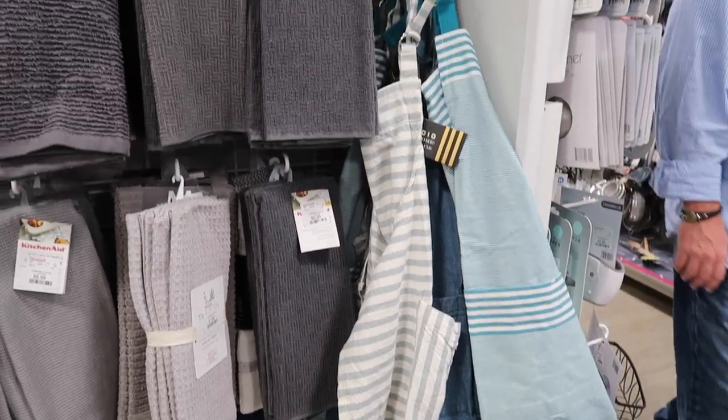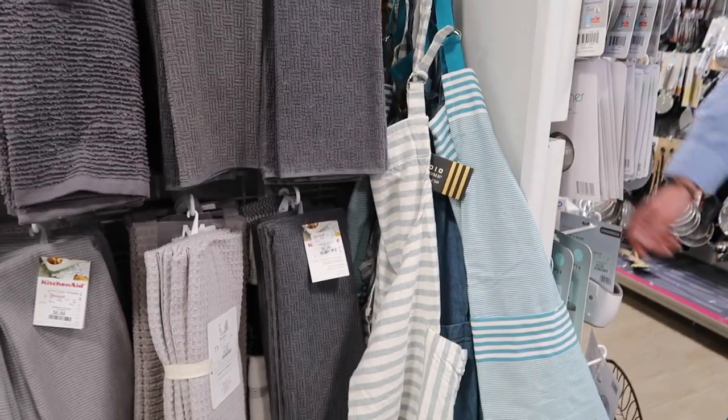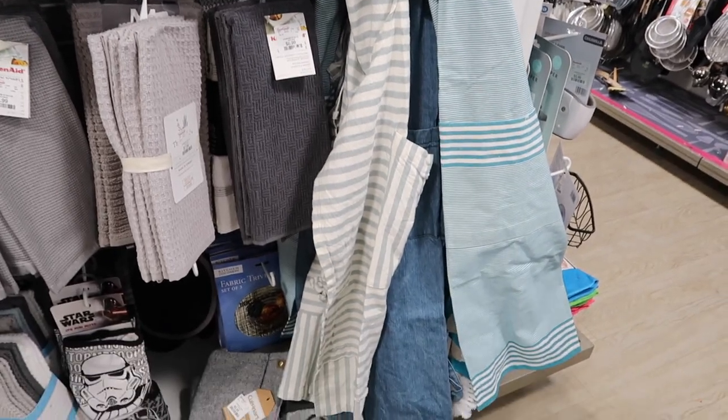HomeGoods is another spot where I'd like to look for aprons as well. We are out of luck here at HomeGoods, but I will definitely be checking in another week or two and see what changes they made. But so far, no bueno for July, the middle of July.